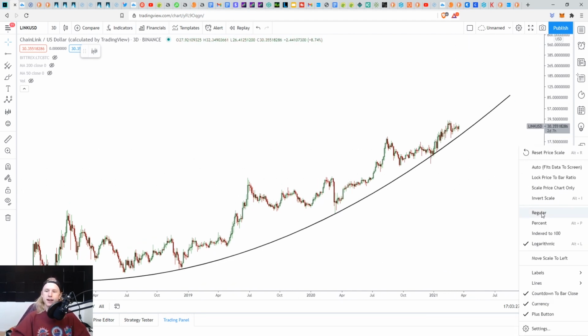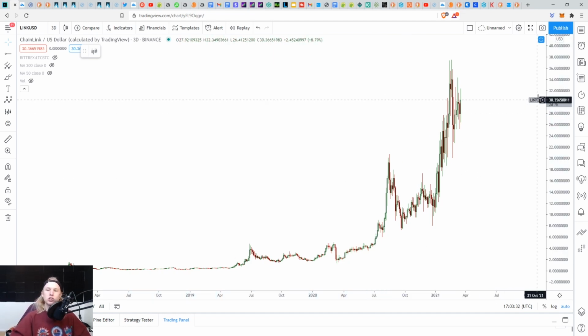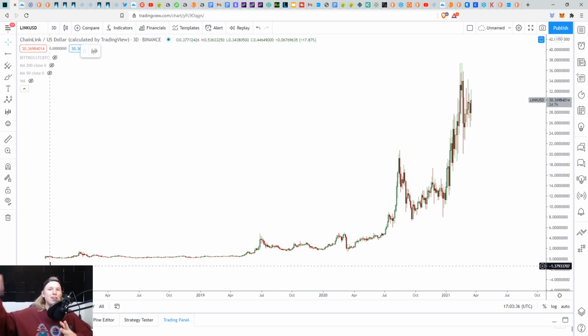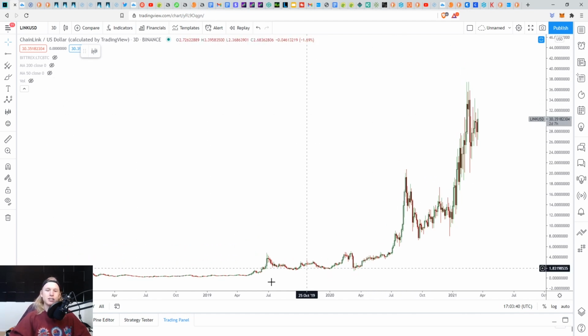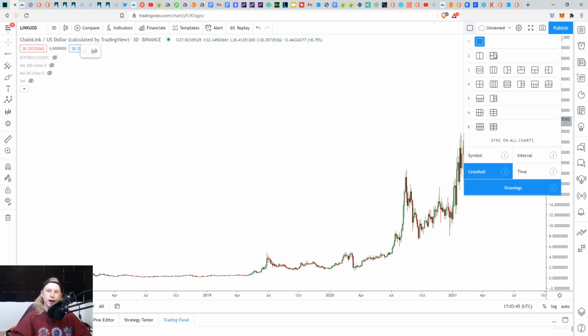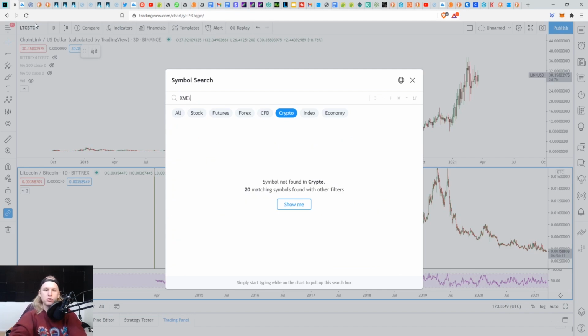And so with Chainlink, guys, just watch out for those little things. Watch out for this parabolic curve. What's interesting, guys, is when we zoom it out and take it off log scale, it looks like it still has a lot more upside to go on the log scale, but when we look at it like this, it puts into perspective how much it's already gone up. Now, what Chainlink reminds me of is if we come over here and we go to XMR.